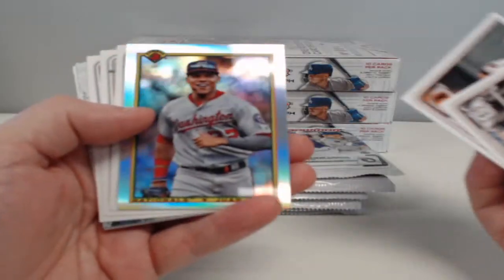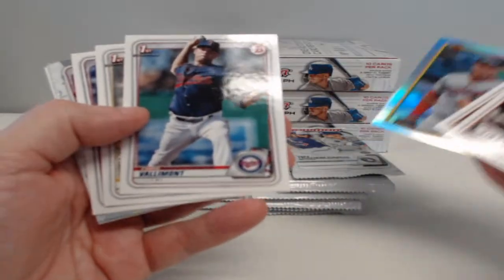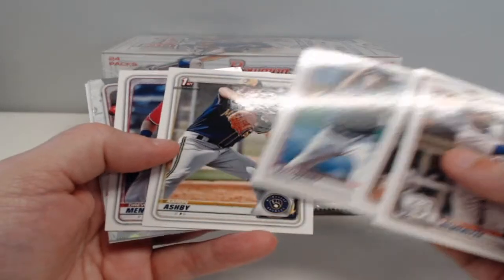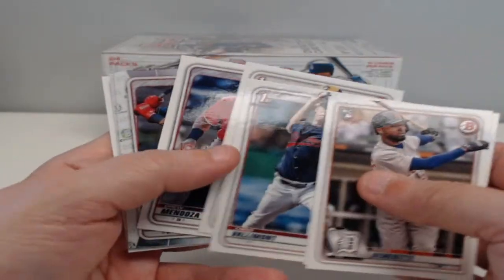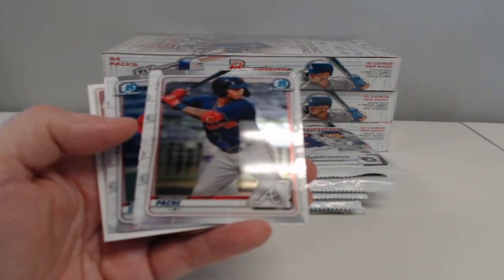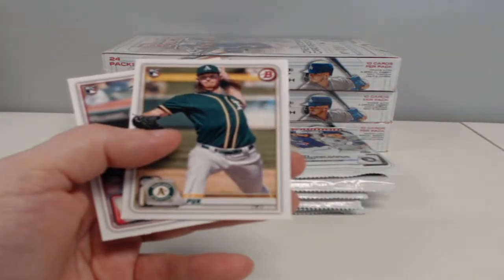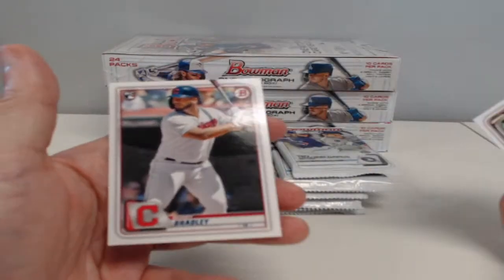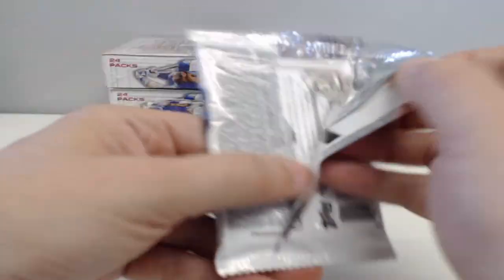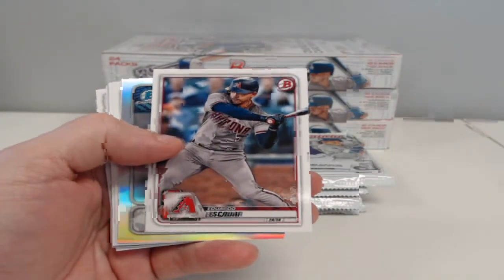Demeritte, Means, Juan Soto, throwback Bowman. Bowman first. Aaron Ashby, Bowman first. Mendoza and the Chromes. Going to be Pache and Stott for the Braves and Phillies. AJ Puk and Bobby Bradley, rookies. Trent Grisham, rookie. Escobar.